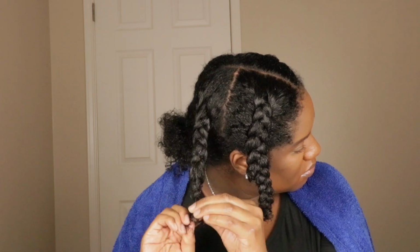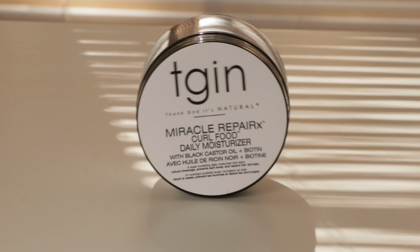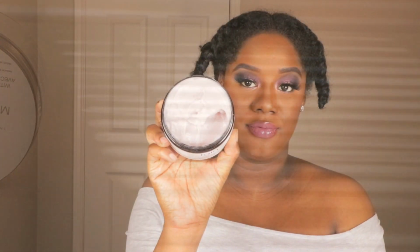Alright, so it is the next day and I'm ready to style my hair finally. My hair is still kind of damp because it's been locked up, but that is okay. Some sections I'm just not going to use as much of this next product. This is the Curl Food Daily Moisturizer. She's another thick one, just the way I like my hair products, just because they tend to make my styles, especially wash and goes, last longer. So this may be a lot of product for somebody who doesn't prefer that. But for me, I just noticed that it makes the styles last longer if I sleep properly.